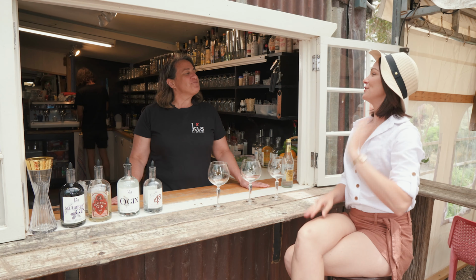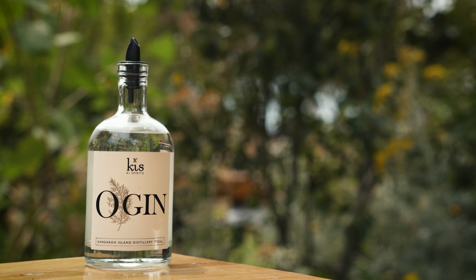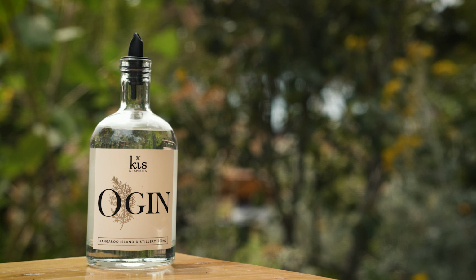Fantastic. Now comes the best part of the experience. So I am going to start you with our award-winning O-Gin. So Trophy, this is the only gin in Australia that's won a trophy at the International Wine and Spirits competition in London. Okay. And O is the operative word here.